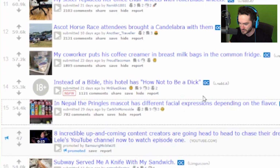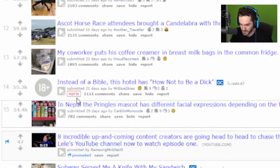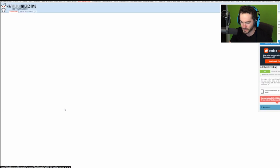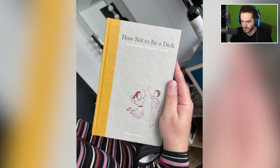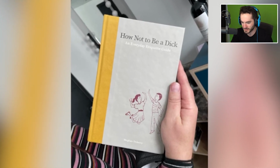Instead of a Bible, this hotel has How Not to Be a Dick. Why is it marked as not safe for work? Don't tell me the cover has a, well, risky click of the day. Apparently that's not safe for work right there. I think that's cool. I try to live my life to a how not to be a dick kind of mentality, but more so for me, it's how not to be a burden on other people.